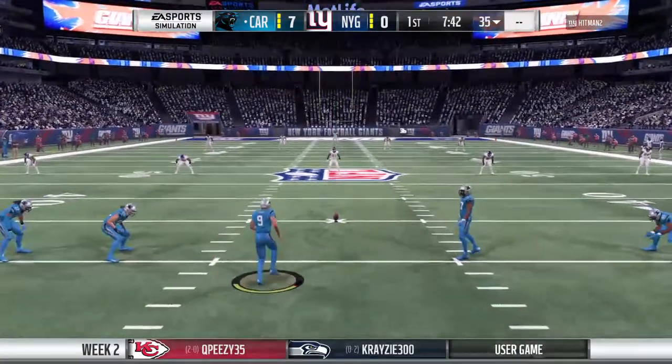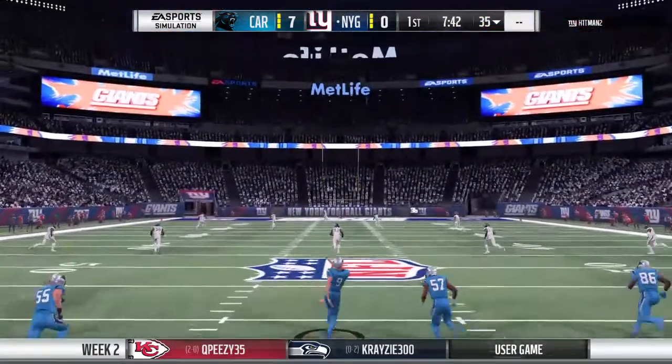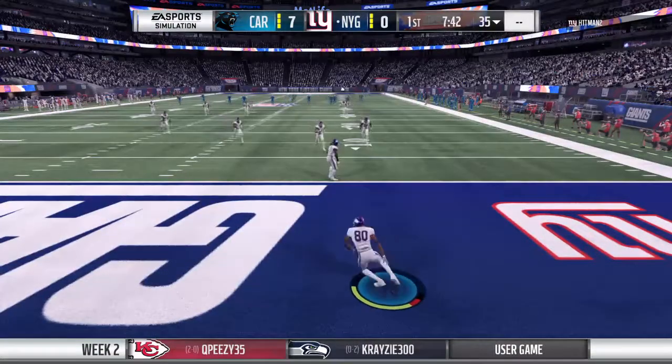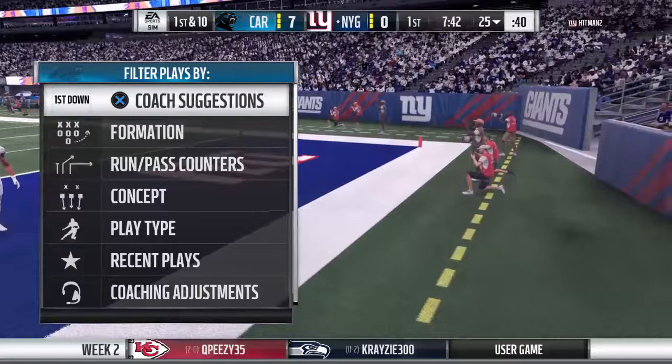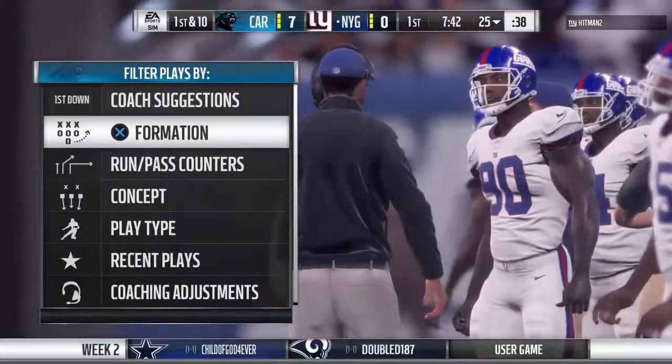Gano out to kick this one away. And this will not be returnable. It's out of the back of the end zone for a touchback.